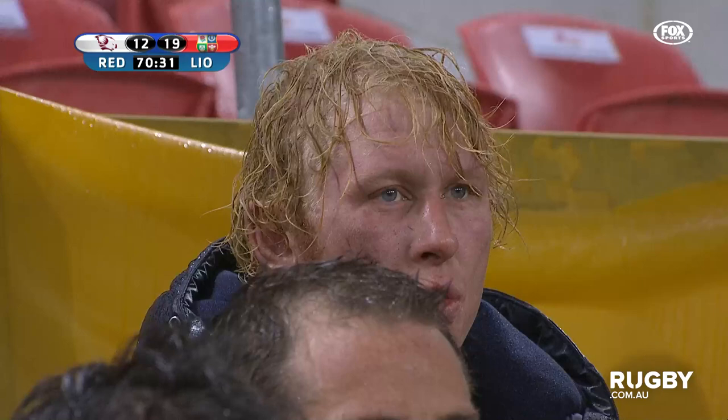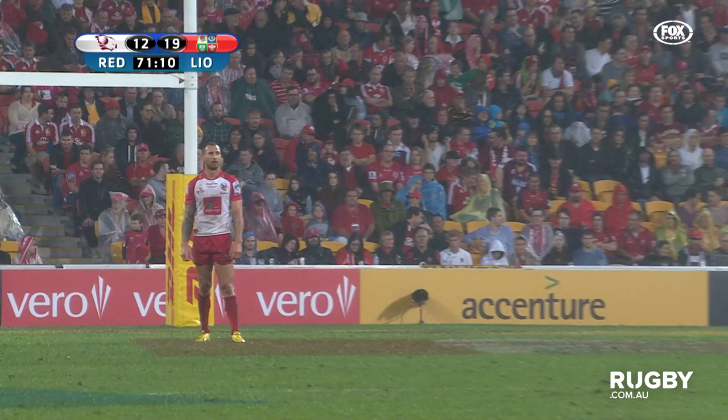Well, that's good to see Bo Robinson on the bench. Got to get to the other end of the field. You'd struggle to go 80 metres, I reckon, Tim, to score. Yeah.